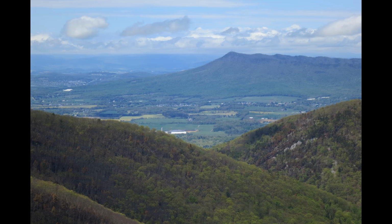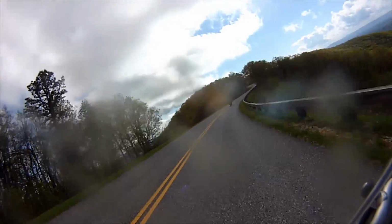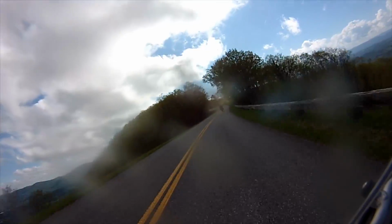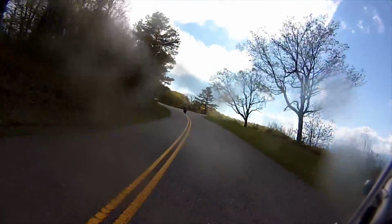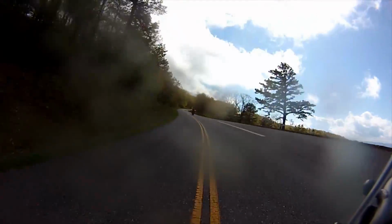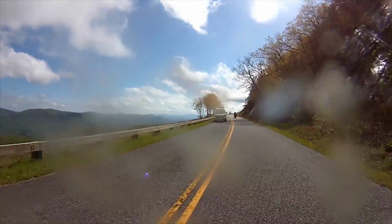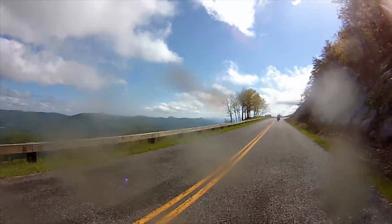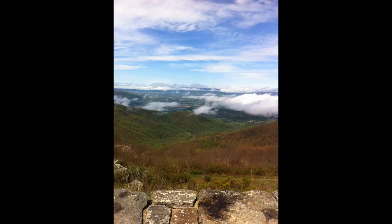Skyline Drive and the Blue Ridge Parkway is one of the most scenic drives in the world. Skyline Drive alone has 75 overlooks where you can stop and just enjoy wildlife and nature. One thing we can recommend is to try to go probably in May, because what we're hearing is that in June, July, August, probably even in September when the color changes, there's a lot of traffic. As you can see in our video, there's not that much traffic.